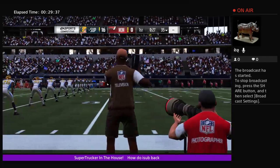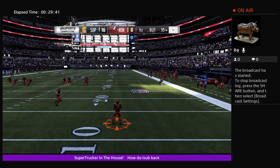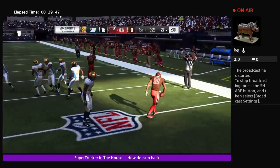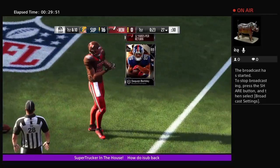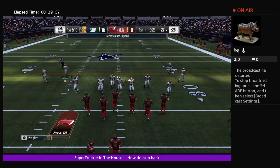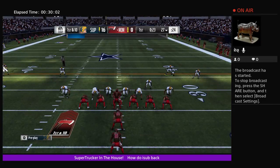Set now to kick this one away, and off it goes. This is taken near the 13. And he'll take this across the 25, couple extra yards, up to the 27-yard line. Now this offense ready to head back out there. And with this deficit, you can't have too many more drives like the last drive where you had to punt it away.